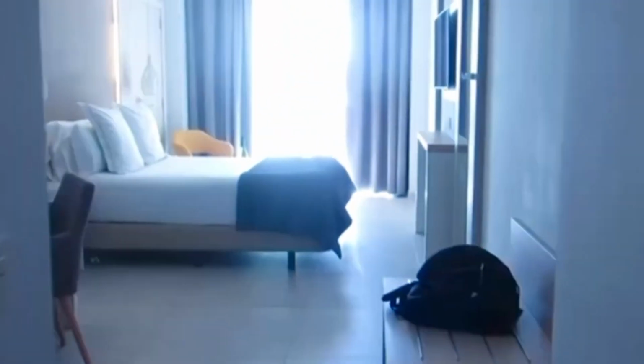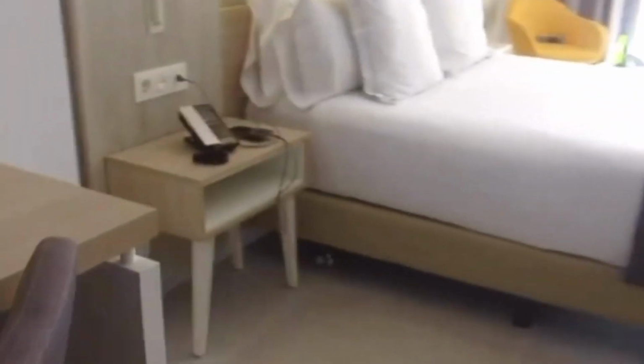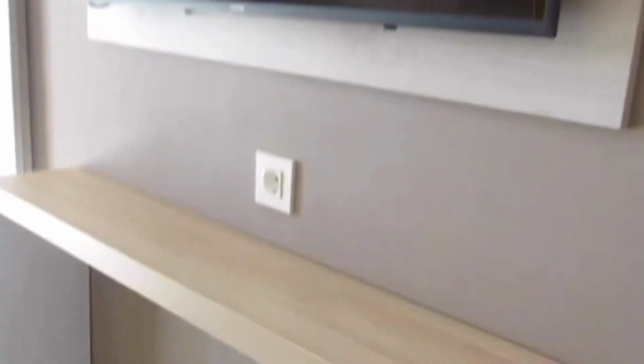What are the different room types? So there's the superior room. You come in here, and then you've got the bathroom here: sink, shower, and the toilet. Then down here you've got the bedroom, with a little desk, with a phone, and a place to charge my phone. And then the bed, and a TV here.